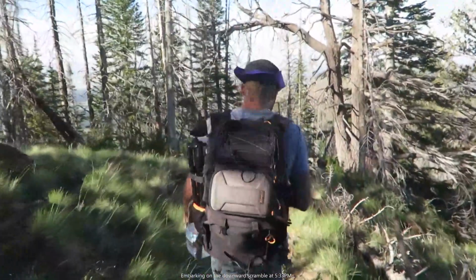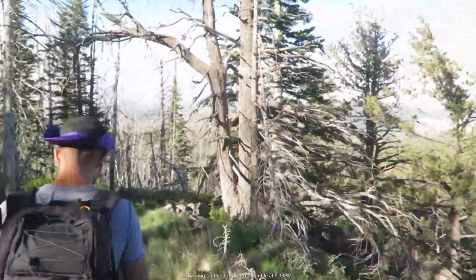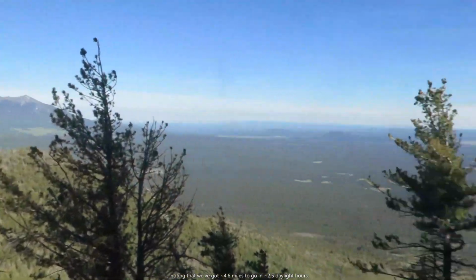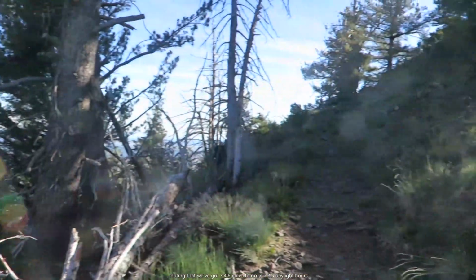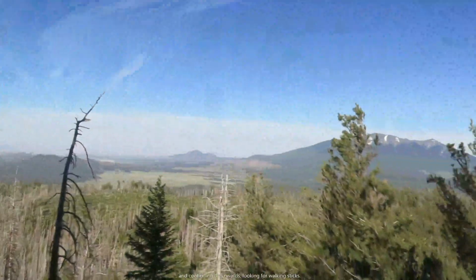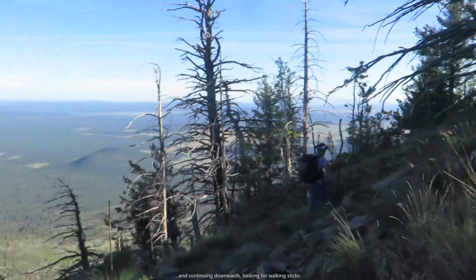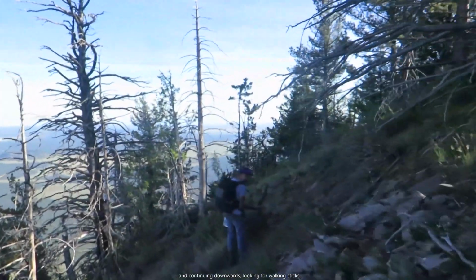Okay, so we're starting to head back down, and the winds are starting to pick up a little bit, but the views are absolutely fabulous, as you can see. Bye-bye, trail. Okay, we're continuing our path downwards, and we'll take one last look at the views to the north, the views to the east, and the views to the south as we make further progress down the trail.